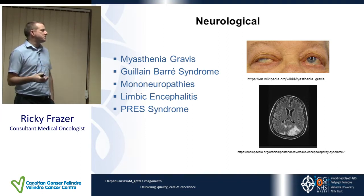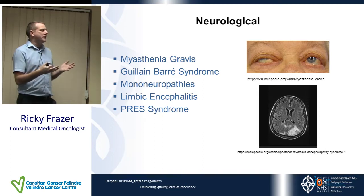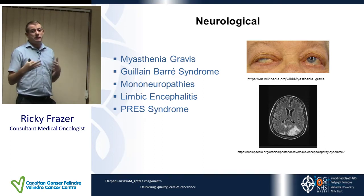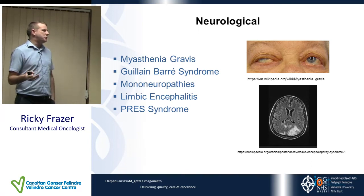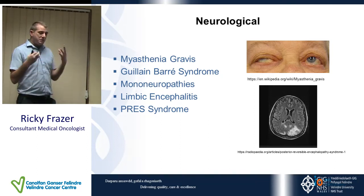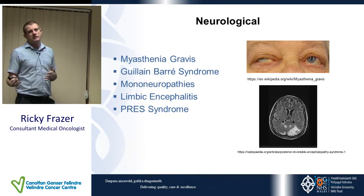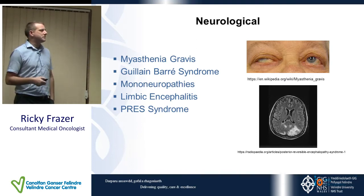Guillain-Barré syndrome is a syndrome characterized by an ascending weakness. It's an autoimmune response that you get to your nerves. So classically, outside of the immunotherapy arena, it presents after a viral illness or a gastroenteritis. About 2 or 3 weeks later, patients can develop an ascending weakness. But again, with immunotherapy, it presents at any point after immunotherapy, in the same way with an ascending weakness. And again, we manage that with steroids, but we can also manage it with plasma exchange and immunoglobulins, which are your normal treatments for Guillain-Barré.